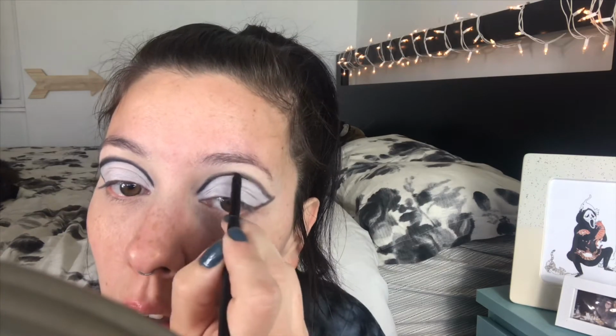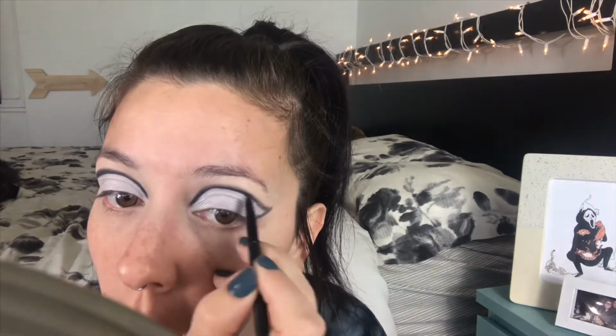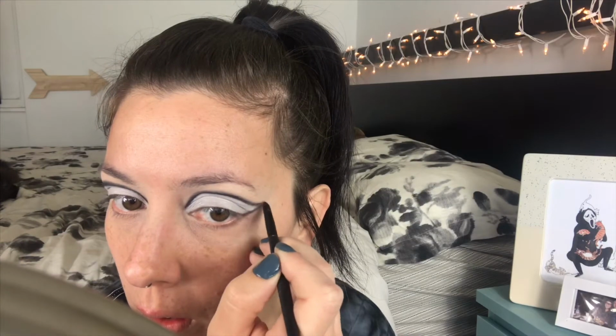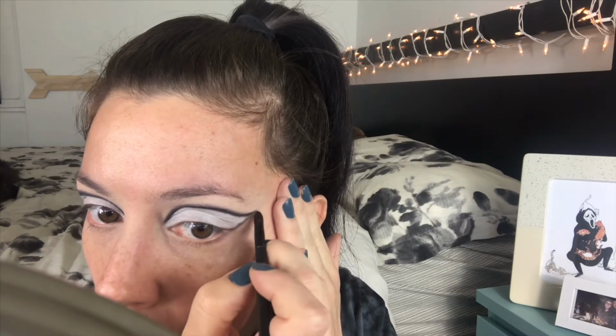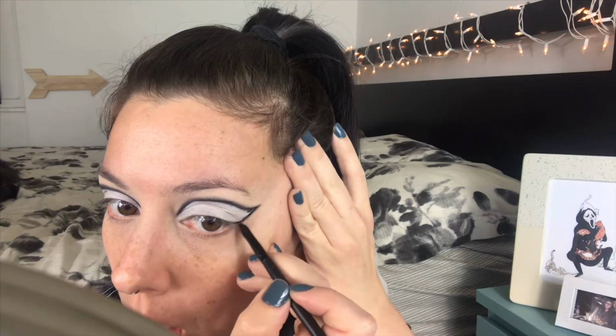You're going to want to start at the bottom of the black shadow so that when it fades up, kind of like an ombre effect, cut crease style situation where it's darkest close to the white, it fades up into a lighter smoked out black, like so. And now I mess up over here and I get real sad and then have to even out the other side, but it's not a big deal. It still ended up coming out good in the end.